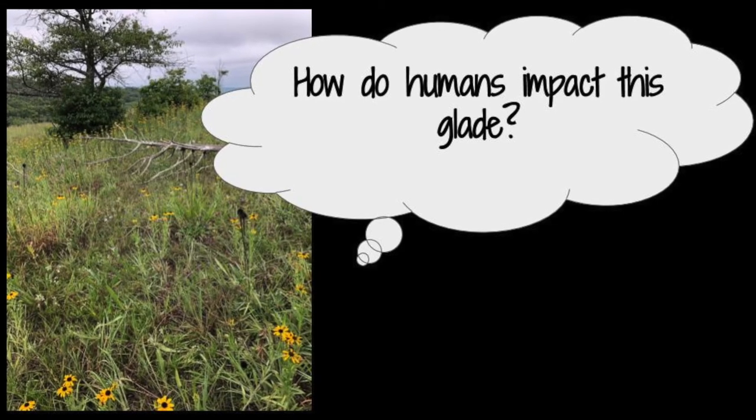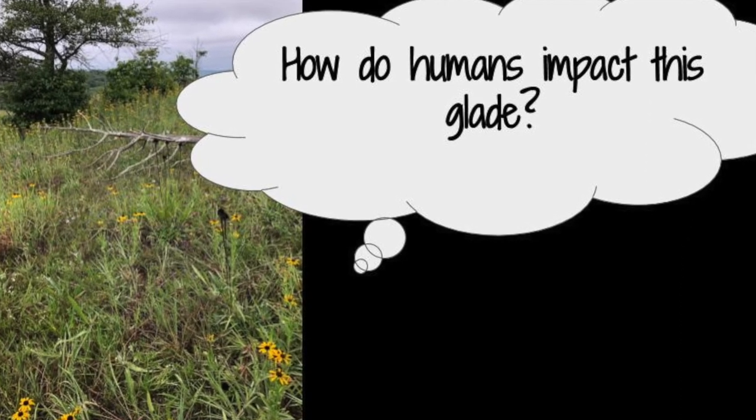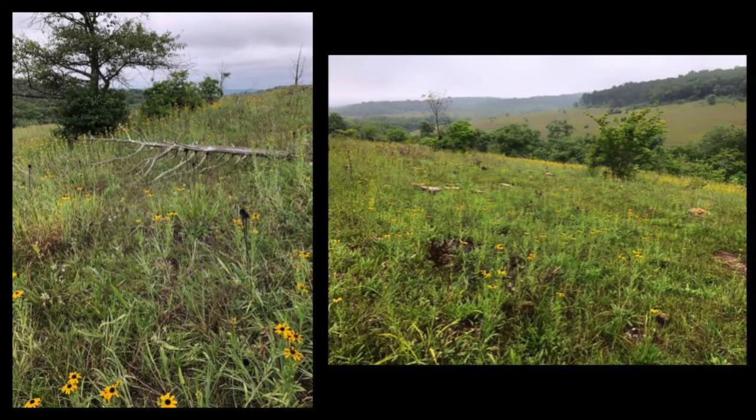We observed very few humans on our trail, but we wondered, how do humans impact this glade? If left alone, over time this glade would experience ecological succession and forests would take over. In the past, Native Americans burned the land so that way they would preserve the open area. Now, the Missouri Department of Conservation helps keep this area clear and beautiful.